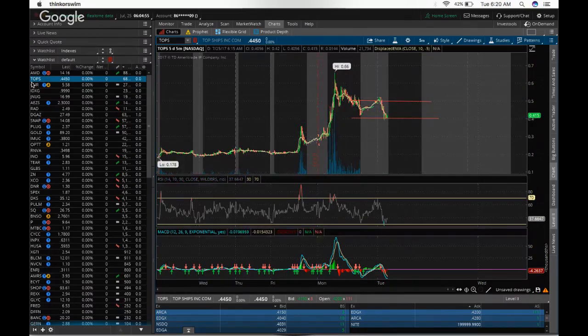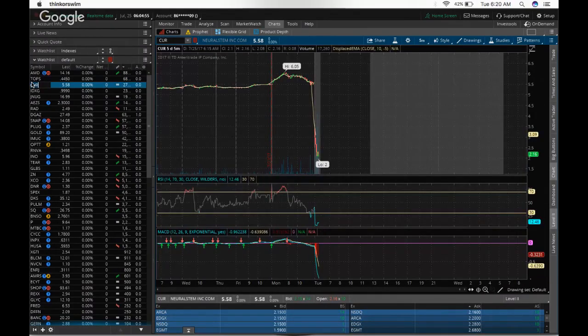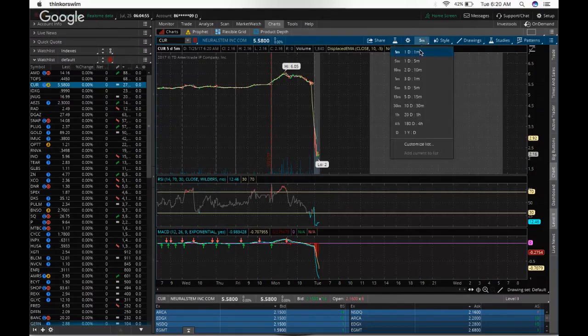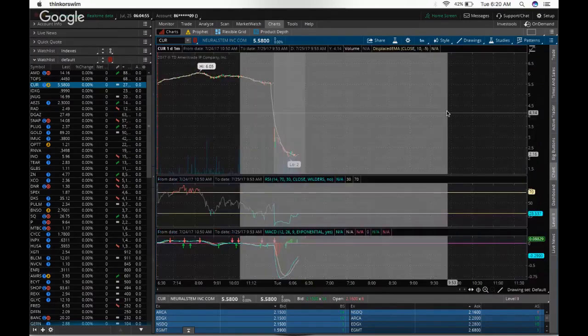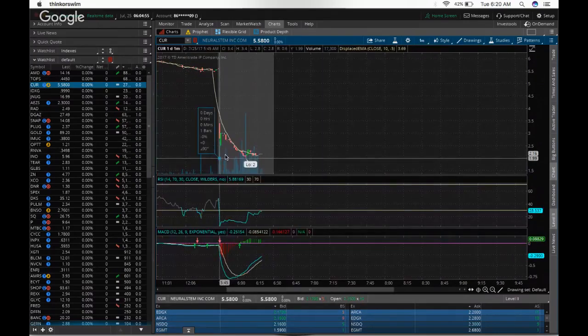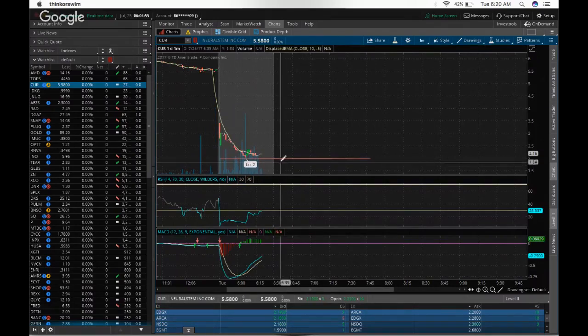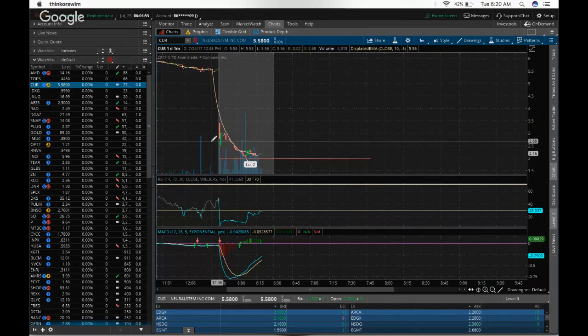So, oh, we got a gapper. Support at $2. Current price is at 2.20, so that's a 10% potential for loss already if we get in and it breaks below $2.